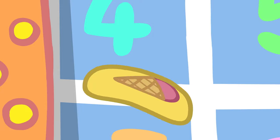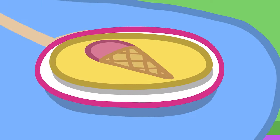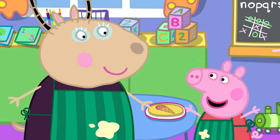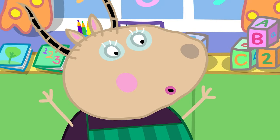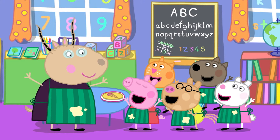Peppa Pig Tales. Today is Pancake Day at Peppa's playgroup. It's an ice cream! Can we make other pancake pictures? Yes, we can! We just need more pancake mix. Yay!